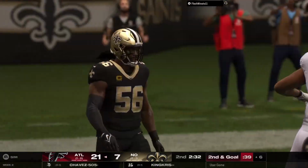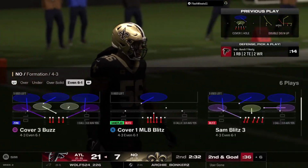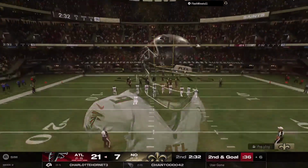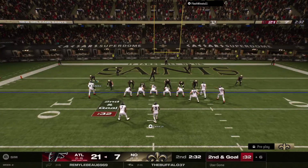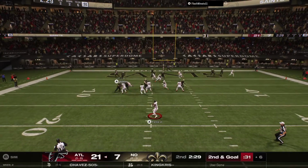To the end zone, but it's incomplete. The way he's been slinging in the first half, you expect everything he throws to go for a touchdown, but I guess he's going to have to wait to try and pick up that 3rd, isn't he? Yeah, I thought he had him for a second, but you're right, not to be. To throw again is Penix.